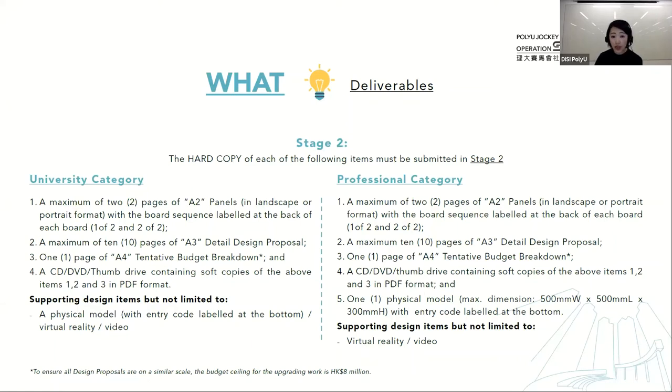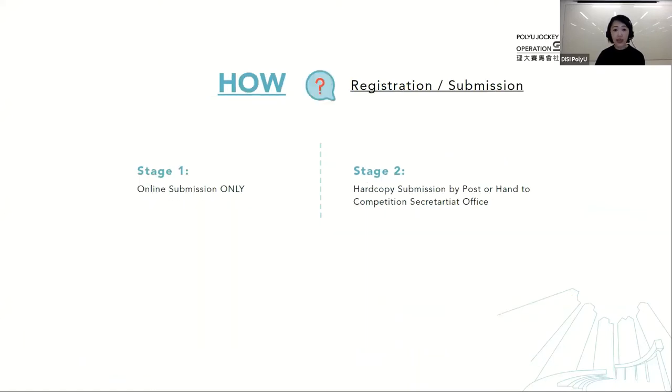For the professional category, apart from the same or similar items as the university category, you are required to submit 1 physical model with a maximum dimension of 500 millimeters by 500 millimeters in length and width and 300 millimeters in height. All the submissions should be done with an entry code, but not your personal names on it. So for stage 1, all will be done in online submission, while stage 2, as I mentioned, should be hard copy submission with a CD-ROM or DVD with the soft copies saved inside.